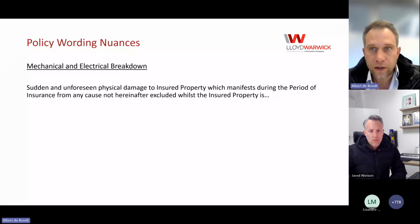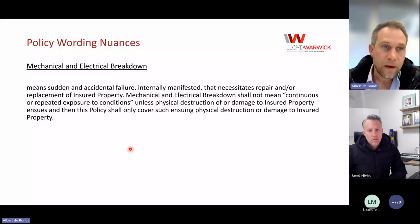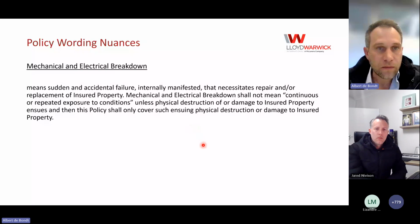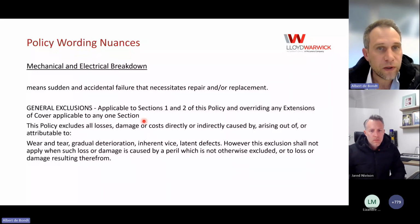So yeah, I've just got some wording nuances here. This is the typical one that we see with assets or risk policies not in the renewable space: sudden and unforeseen physical damage to insured property. Then we go to some renewables wordings, and now we've got sudden and accidental failure. They have to caveat, of course, internally manifested. And then they've got a little caveat here as well, shall not mean continuous or repeated exposure to conditions. So it becomes quite interesting. And then there's another one here, means sudden and accidental failure that necessitates repair and or equipment replacement, and then with the exclusion.